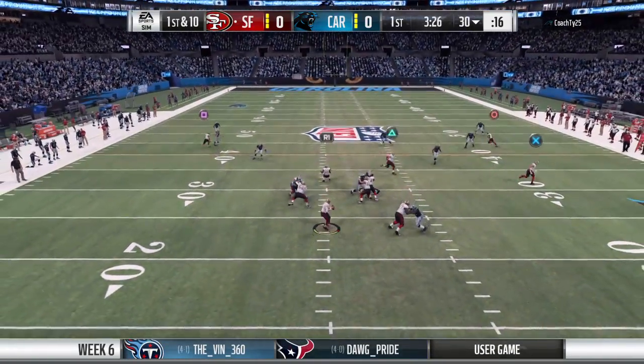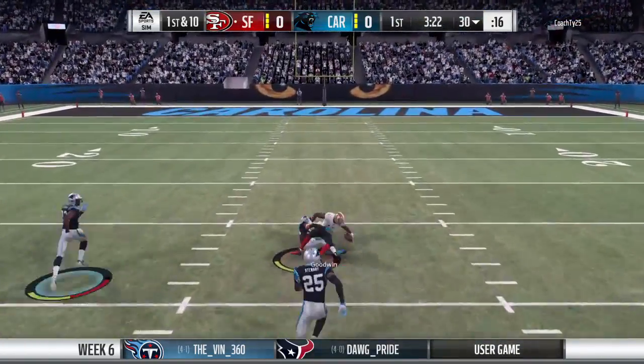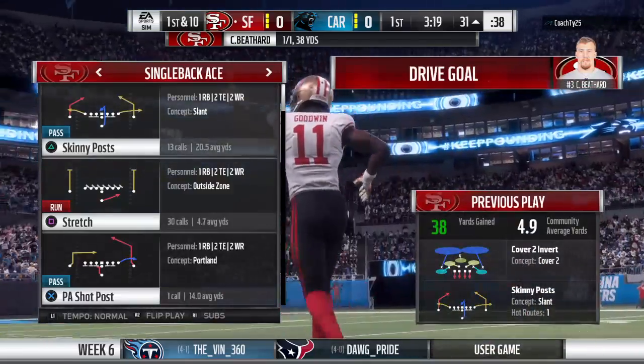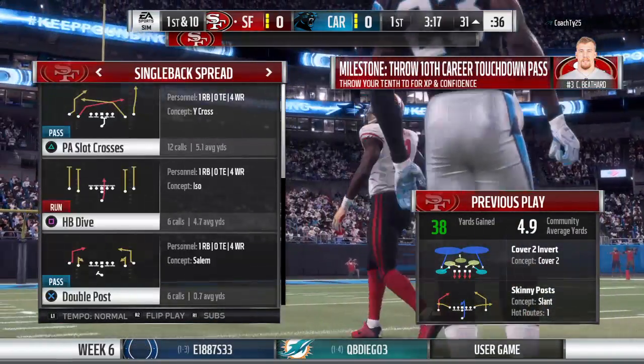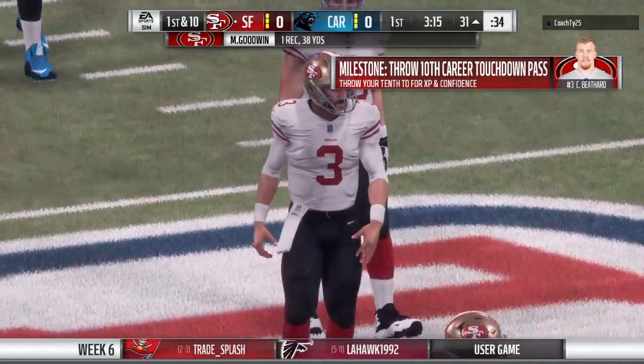To throw is Beathard. Over the middle, and he's got Goodwin, complete. And he takes this one down all the way near the 30. They give him a gain of 38. They've got good playmakers on the offensive side of the ball.